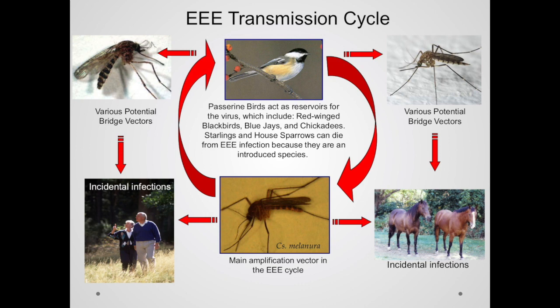And why 2019? Partially, Culiseta melanura populations rebounded, so that was important. Also, we have new birds that have not been exposed to EEE since 2012, so they're naive. When a bird gets infected with EEE, it becomes infectious for a short period of its life, roughly 3 days. It's able to pass on the virus when a mosquito bites it. After those 3 days, it's just infected for the rest of its life, but doesn't cause a problem.